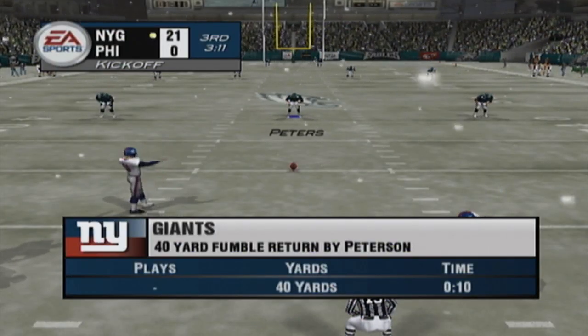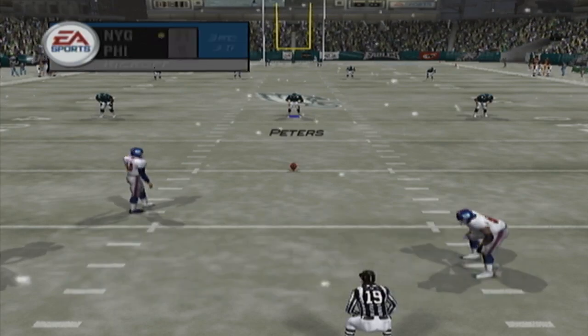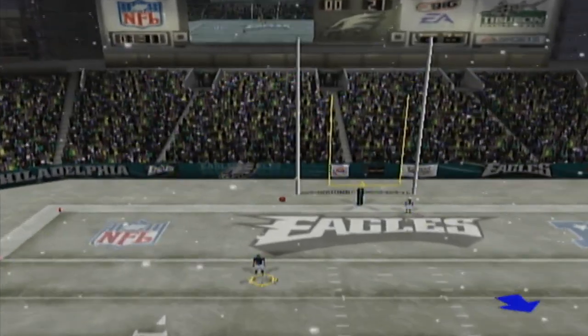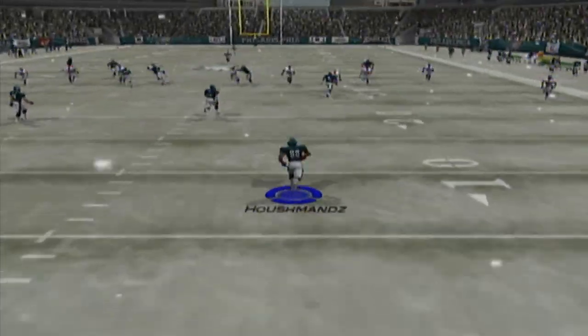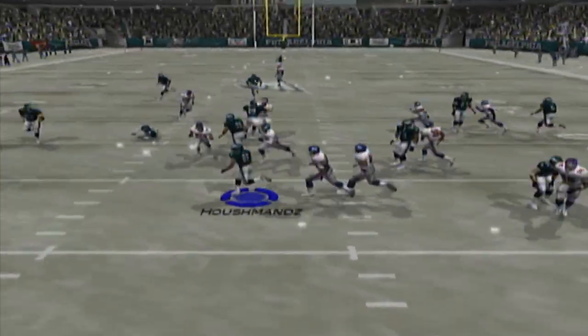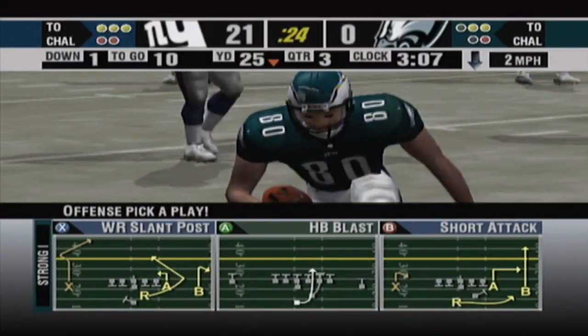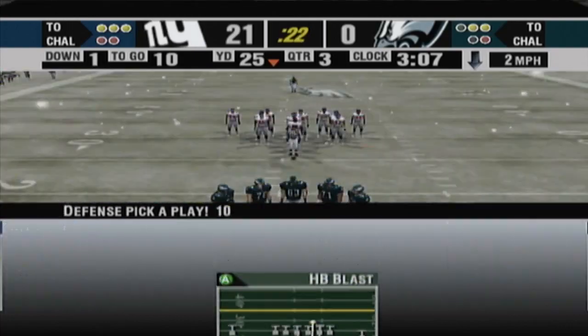Fiegels is just about ready to kick this one away. Should be a return here from the 3-yard line. The Eagles will start the drive from the 25. Get behind those big old linemen and let them do their work.